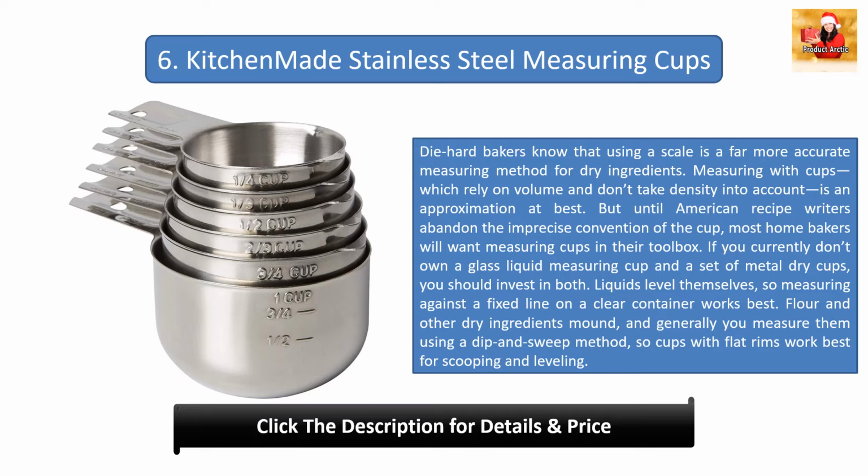their toolbox. If you currently don't own a glass liquid measuring cup and a set of metal dry cups, you should invest in both. Liquids level themselves, so measuring against a fixed line on a clear container works best. Flour and other dry ingredients mound, and generally you measure them using a dip and sweep method, so cups with flat trims work best for scooping and leveling.